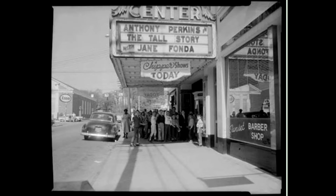I seem to recall the barbershop to the right of the Center Theater. I spent quite a bit of time there as a child, going to Saturday morning matinees, and then as a teenager going to the late shows that would air at the Center Theater on Saturday nights. And I seem to recall the barbershop there. I don't remember ever having my hair cut there, but I do think I remember that barbershop. I'm not sure how long it was there or how long it was in business. But anyway, we got a call.